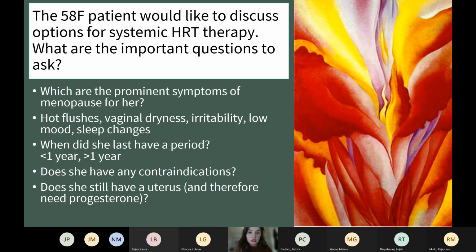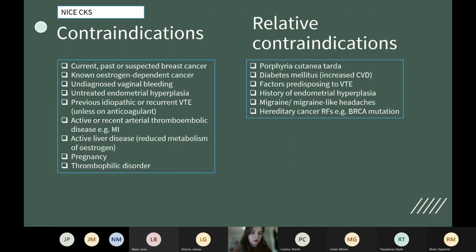And then does she have any contraindications, basically, which we'll go through in a second. And does she still have a uterus? Because you cannot give unopposed estrogen to a woman with a uterus, because the development of endometrial cancer is usually estrogen dependent, and we know that progesterone protects against endometrial cancer.